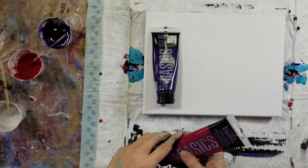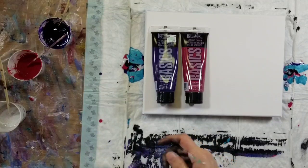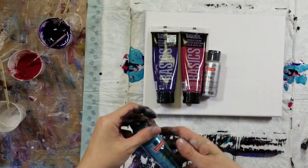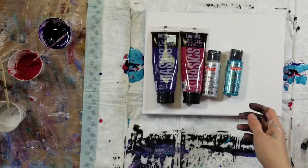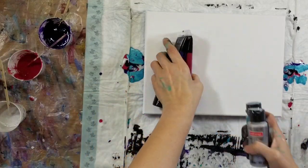This is by Liquitex Basics. This is the dioxazine purple. This is the Alizarin crimson hue. Then I have the Craftsmart ultra bright metallic in bright silver and aquamarine. And I'm also using the Artist Loft Flow acrylic in black. So those are the colors I'm using.